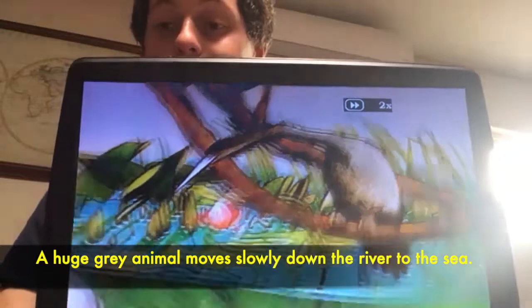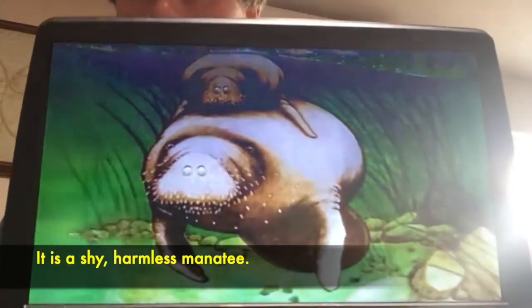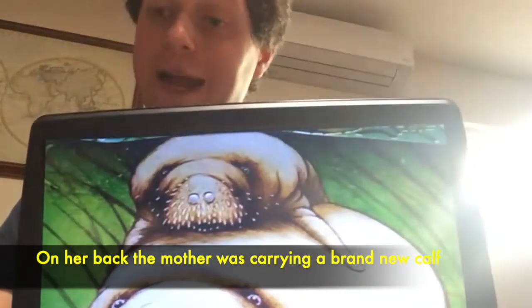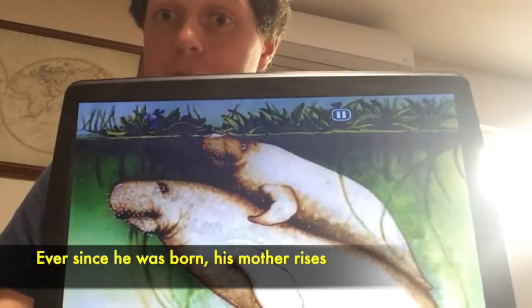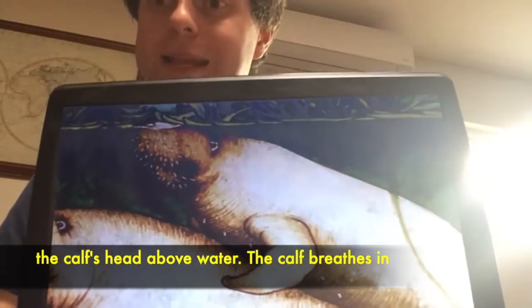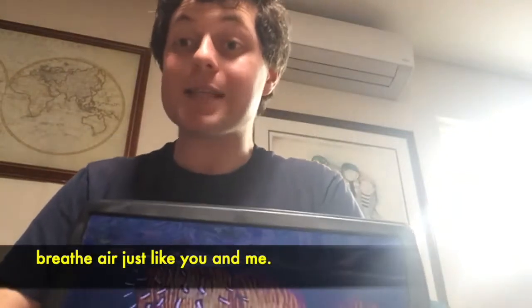It all began in springtime in southern Florida. A huge gray animal moved slowly down the river toward the sea. It is a shy, harmless manatee. On her back, the mother was carrying a brand new calf, just born. His name was Sam. Ever since he was born, his mother raised the calf's head above the water. The calf breathes in and breathes out. Even though manatees live in the water, they breathe air just like you and me.